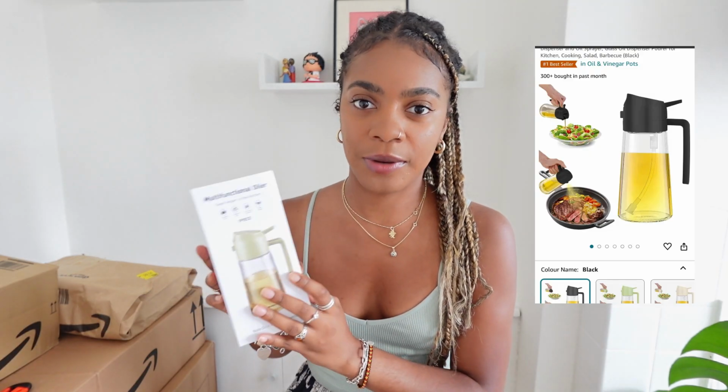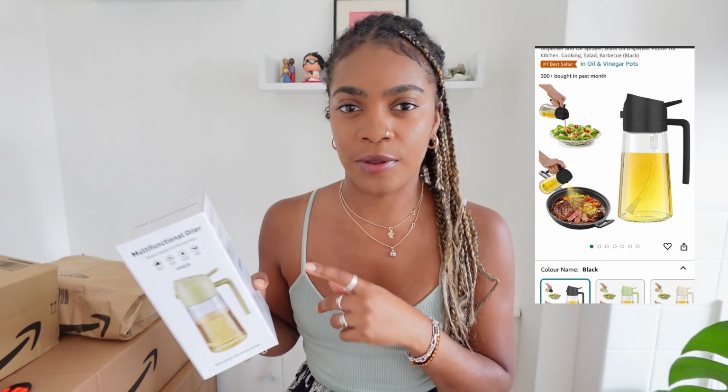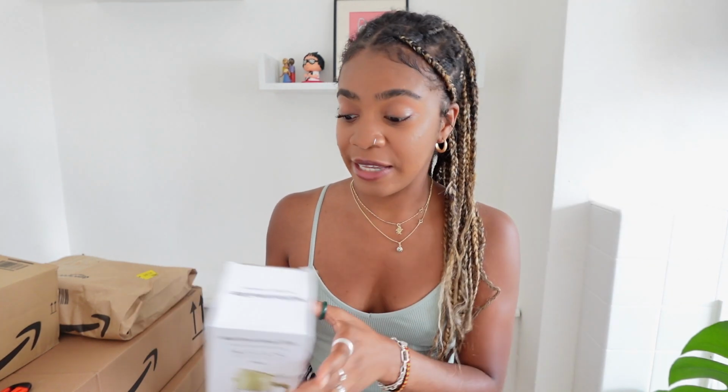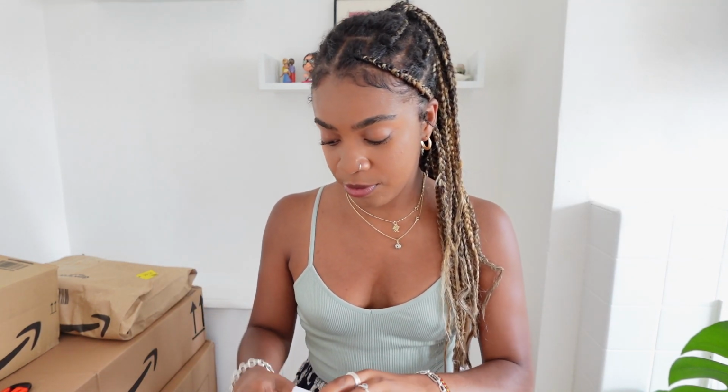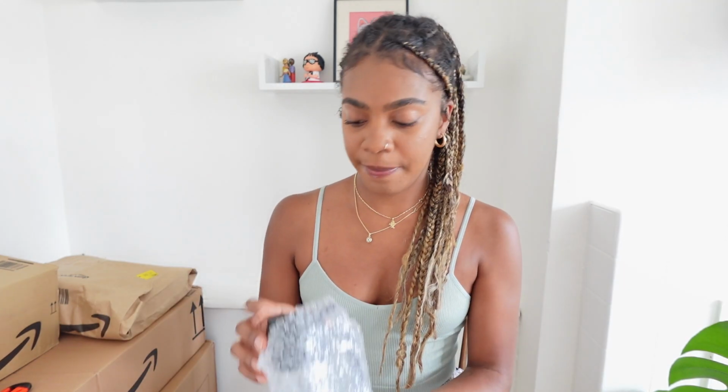So I ordered this oil can. This is something that I actually saw on Instagram before on like one of those Amazon must-have pages, and I thought it was quite cool. So at the moment we do have an oil dispenser, but I just thought this one was a lot nicer. As you can see on the box, it comes in green. However, I picked it up in black. This is what it looks like.